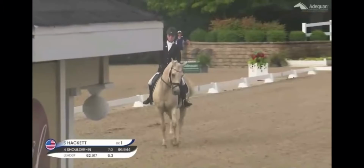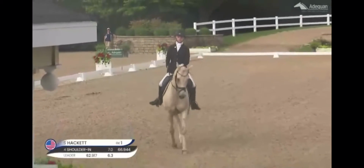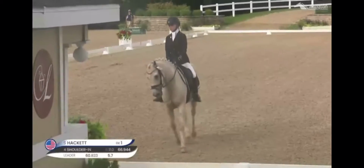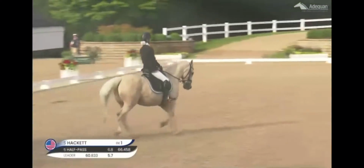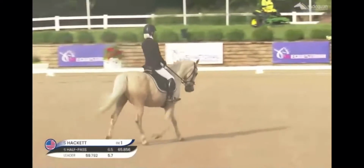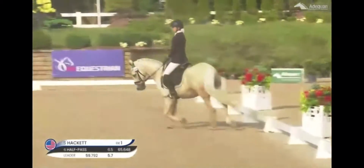This one could be a bit rounder, but she has a very good understanding of the bend. And the pony showed good crossing in the legs and good self-carriage. Our second medium trot.